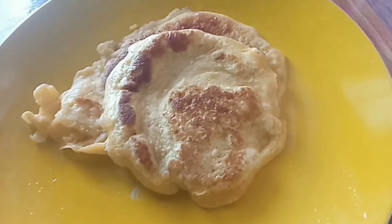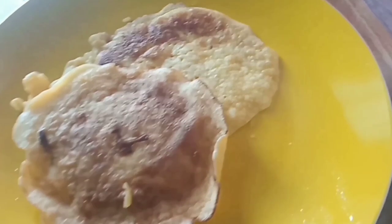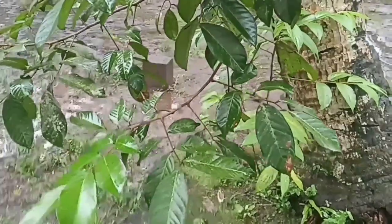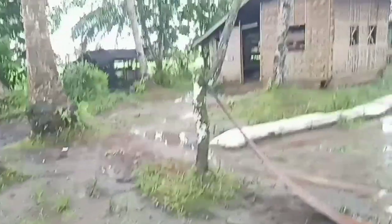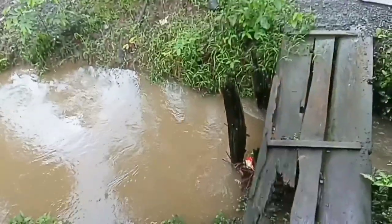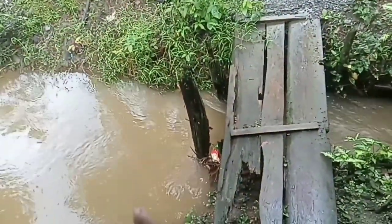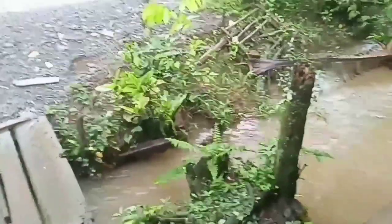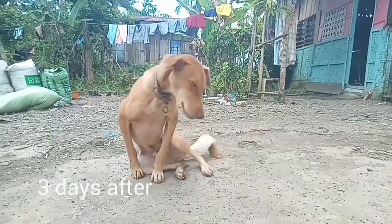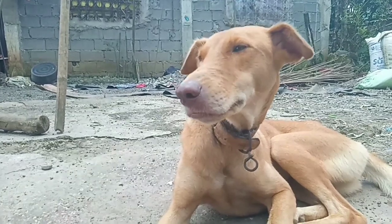Yesterday I made pancakes, and then today also, this morning when I woke up, it's all pancakes. And look at that, I made it not dark. It's my new favorite. Look at that, still raining in the province, and mud is everywhere. Look at that, and look here in the road. This one is not supposed to be full of water, but it's full. Don't forget to stretch.